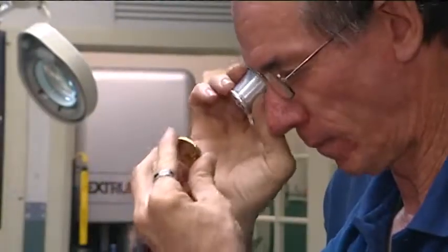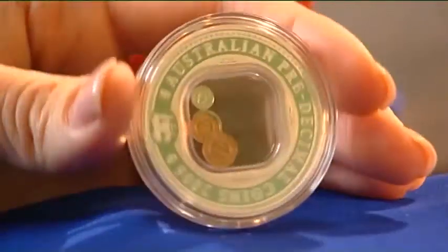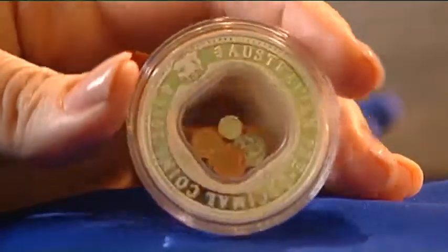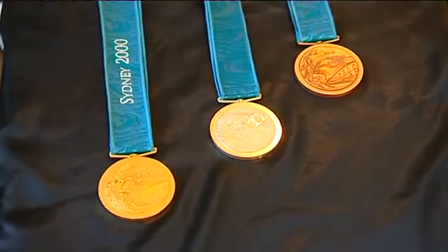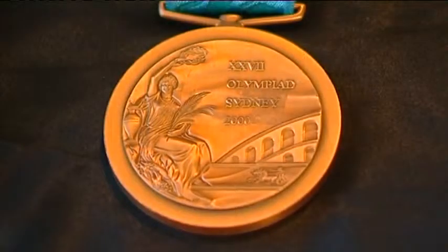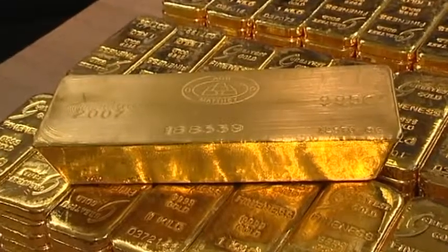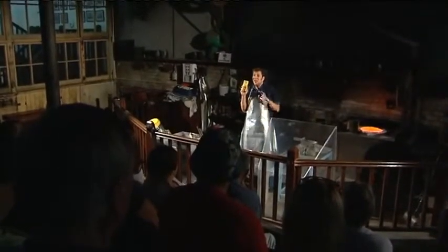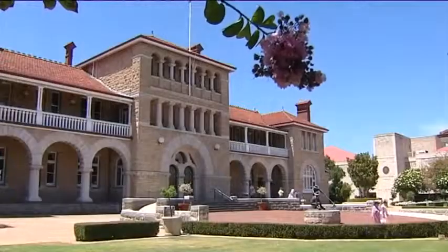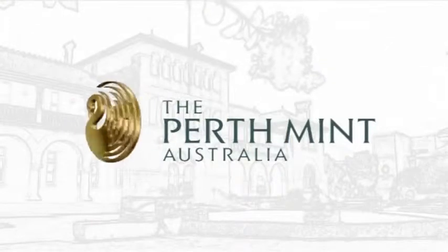It has released some of the highest-selling collections of precious metal coins and prides itself on producing innovative designs that capture the discerning eye of collectors. The Perth Mint is involved in the production of Olympic medals and strives to meet the demands of investors who want gold added to their portfolio. Australia's historic Perth Mint continues to grow and succeed in this highly competitive and modern world. The Perth Mint has a reputation as an innovator and a world leader.